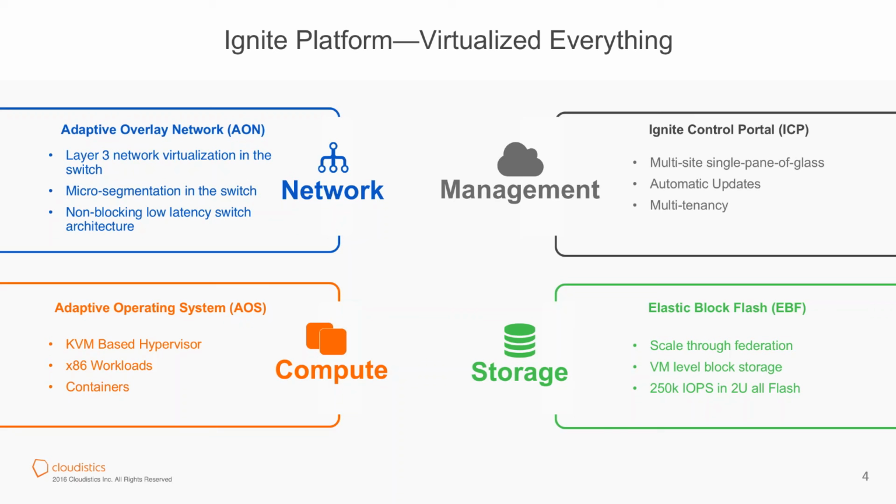Very, very unique, guys. And then the last thing, and I said it earlier, but I'm going to say it again, is that we're truly software defined. So all three of these major layers in our cake are API driven. And what talks to that API? That's our Ignite Control Portal, which is a multi-site, single pane of glass that you use to manage your entire infrastructure. It's a SaaS-based portal, which we also use as a delivery mechanism for updates.